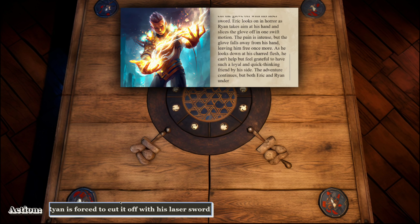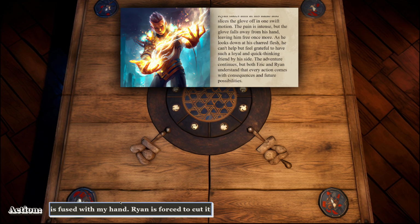Ryan quickly assesses the situation and decides he has no other choice but to cut the glove off with his laser sword. Eric looks on in horror as Ryan takes aim at his hand and slices the glove off in one swift motion. The pain is intense, but the glove falls away from his hand, leaving him free once more. As he looks down at his charred flesh, he can't help but feel grateful to have such a loyal and quick-thinking friend by his side. You're welcome. The adventure continues, but both Eric and Ryan understand that every action comes with consequences and future possibilities.